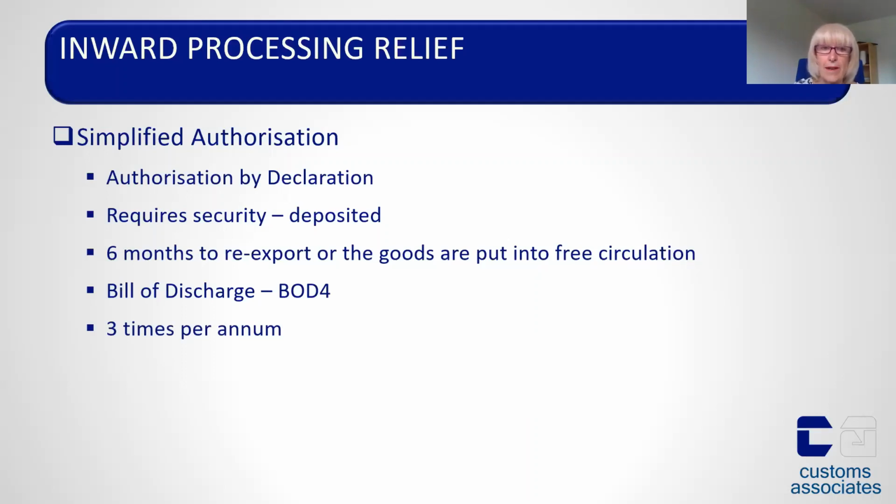But the unfortunate thing about the simplified authorisation, authorisation by declaration, is that you can only use it 3 times a year. So if you're regularly importing goods for processing and re-export, you cannot use a simplified authorisation. You can, but once you've had your 3 goes at it, you need to get a full authorisation. It also can't be used for large items, goods over £500,000. So even if you're just going to import your yacht once a year for repair, you would need a full inward processing relief authorisation.